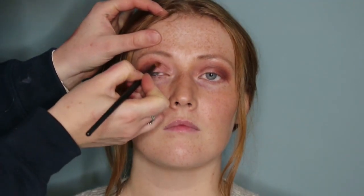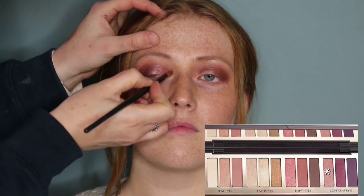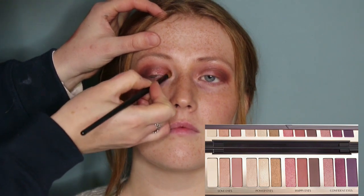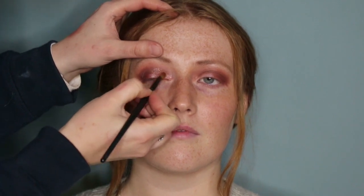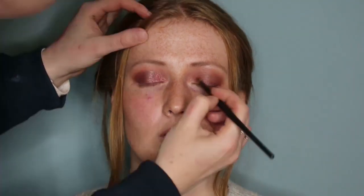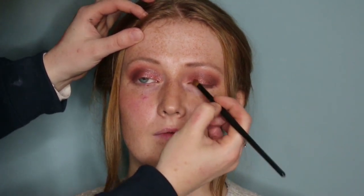Okay, then for the shimmer bit, I'm taking this nice pink shimmer eyeshadow. It's more of a matte eyeshadow with the glitter through it, and it looks really pretty, but I'm packing this all over the 2/3 of the lid to begin with.